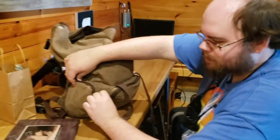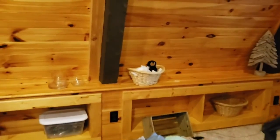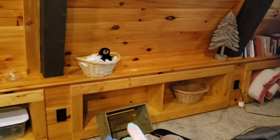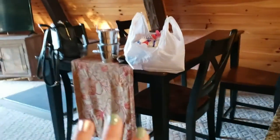Coming out of the kitchen, there's a little office area over here if you need to get some work done. They have these beautiful little bookshelves here, but you can also sit on top of them. I think that'd be really fun for kids. In these baskets, they had extra blankets because it was pretty chilly when we were here at the end of May. And I got some books. Over here is the dining area with bar height chairs. And then we go into the little living room area.